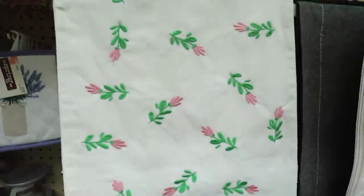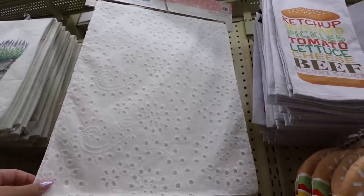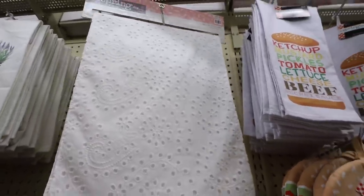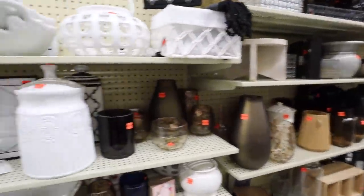This pink flower one would also be really pretty for Valentine's Day. This eyelet one is stunning. $24.99, so it'd be like $6. They also have a lot of glassware, like this whole section.